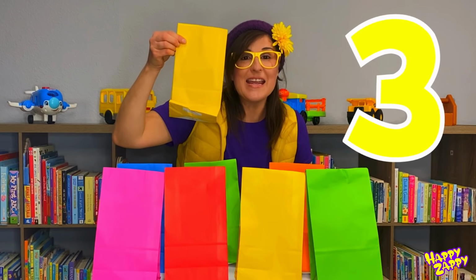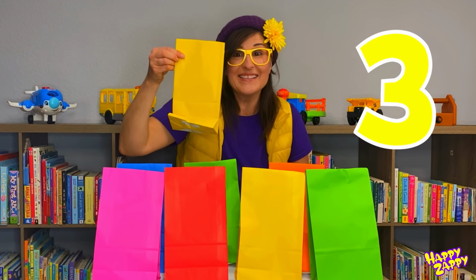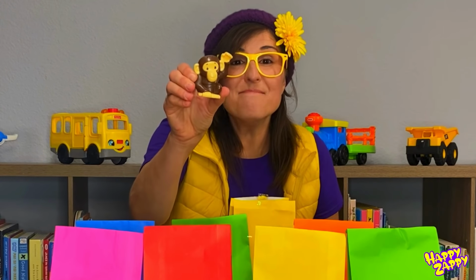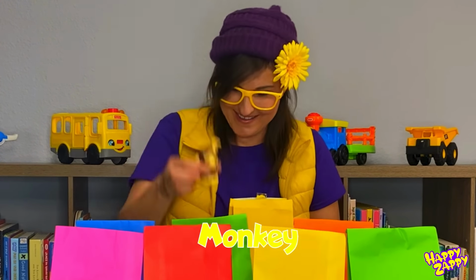Bag number three! It's a yellow bag! Let's open it up and see who's inside! Peekaboo! It's a monkey! Hi, monkey!